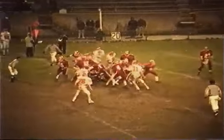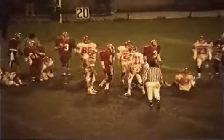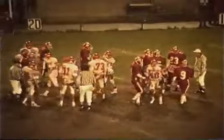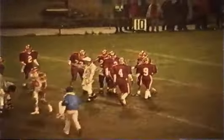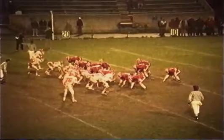Dud takes the snap from center. The give is to Grubb. He'll go nowhere. Smothered in there. Tackled by Mark Hensley, who will operate from the left half position.